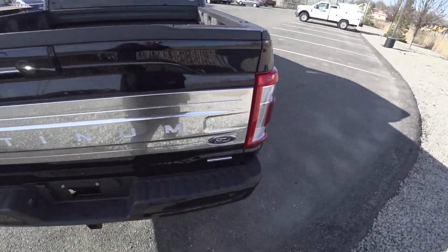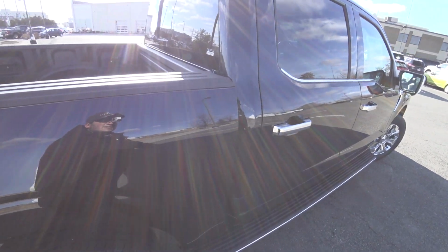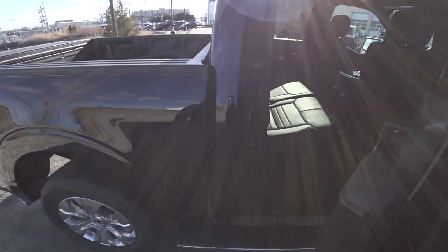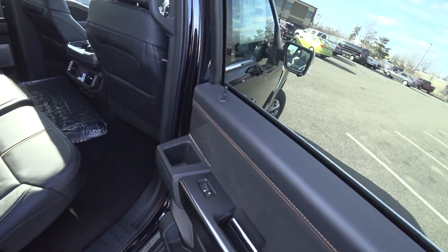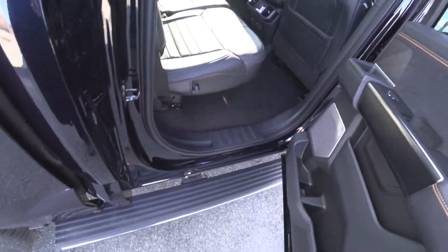If you get a massive wind blast, I'm sorry, it's just super windy today. There it is. Just a really, really nice truck.